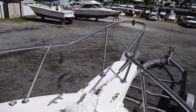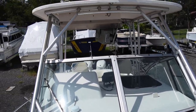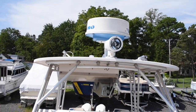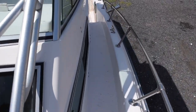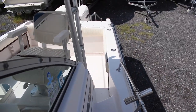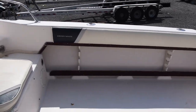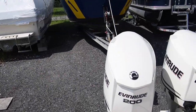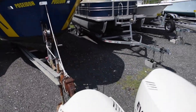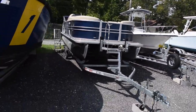True walk around. Windlass anchor system. Spotlight up top. Can step out of the boat. Walk around the other side.